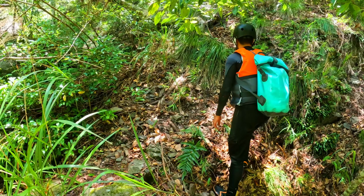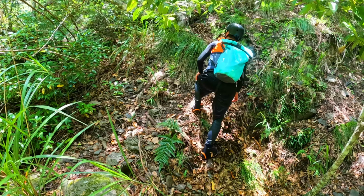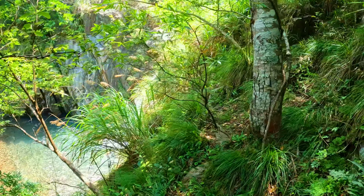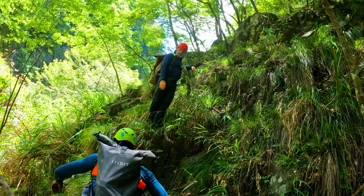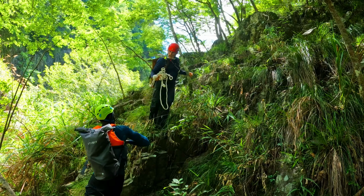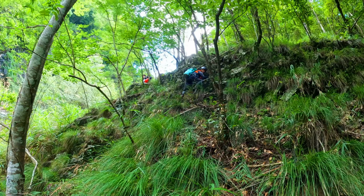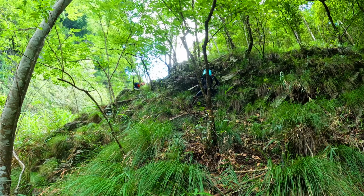At this point of the trail, because it is too steep and there isn't much to hold on to, we're gonna put these ropes here to enable us to go through this place safely.